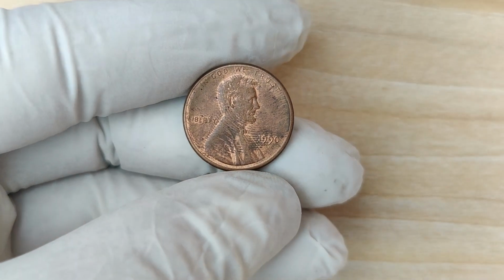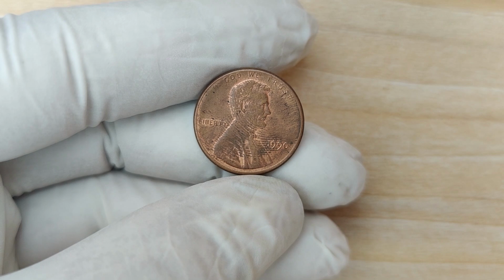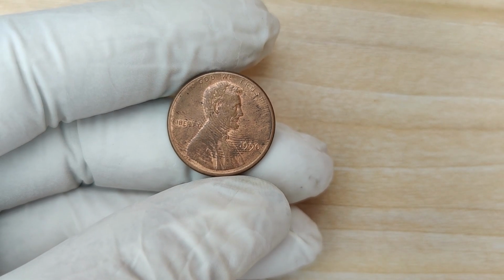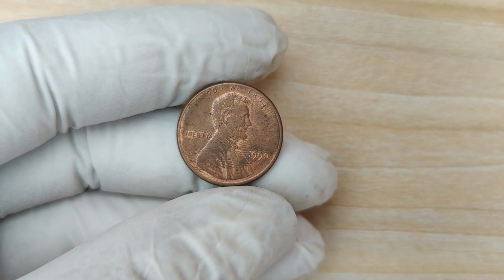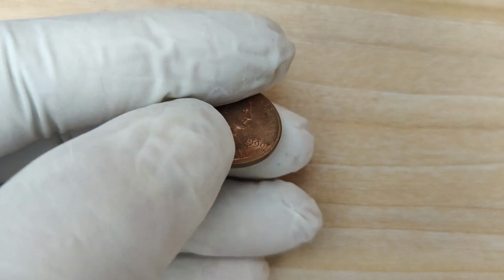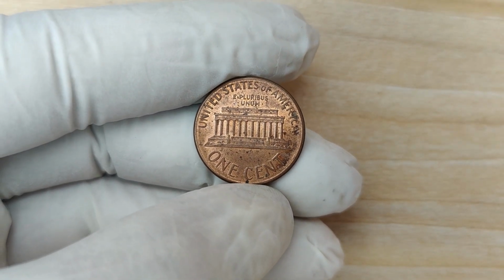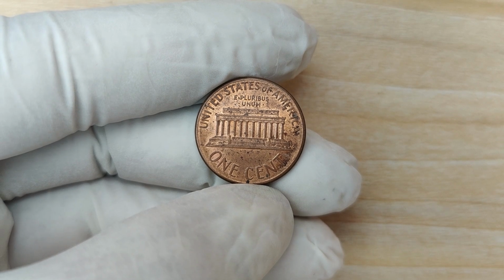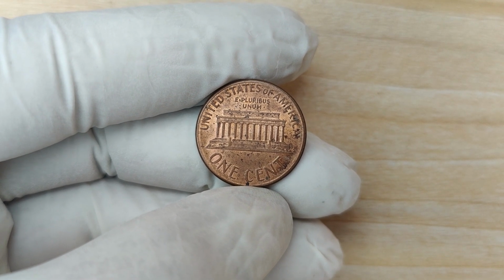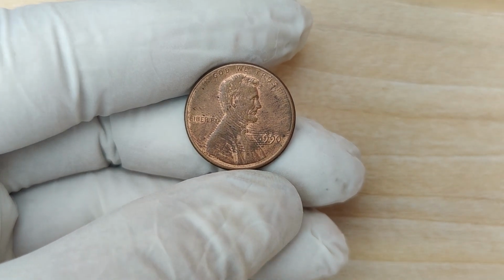How to identify a 1990 no-S-proof Lincoln penny? Alright, now that we know how valuable this penny is, let's talk about how you can identify one yourself. If you have any old proof sets or collections from 1990, here's what to look for. Proof condition: first, make sure your penny has a high gloss, mirror-like finish, which is typical of proof coins. Absence of the S mint mark: next, look on the front of the coin, just below the date. If your coin is missing the S mark, that's a huge indicator that you've got something special.